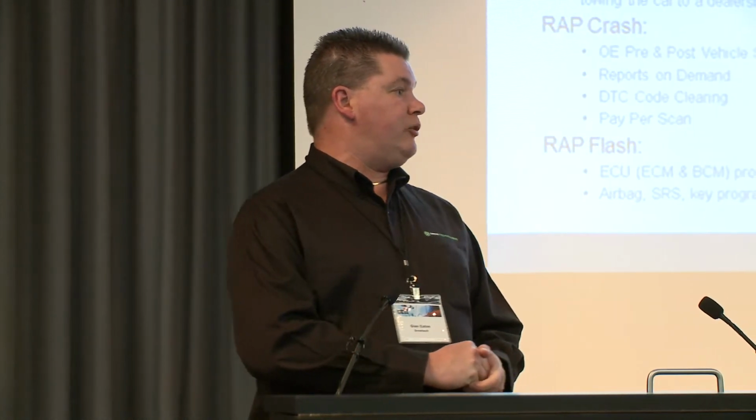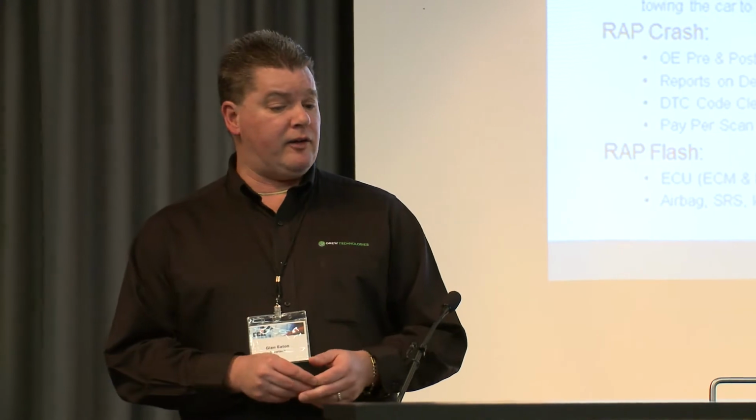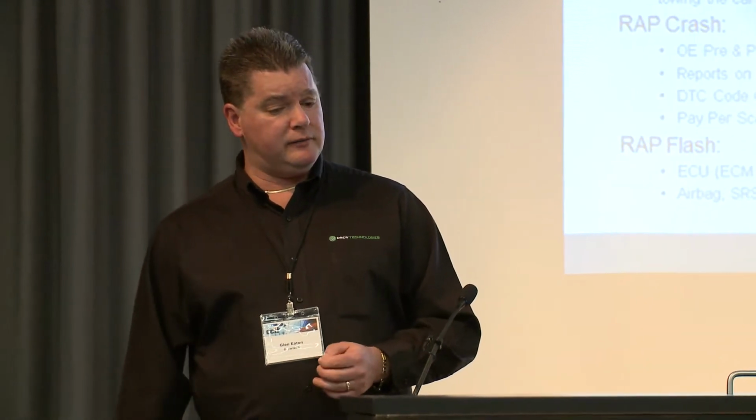On the crash side, of course, we've got the pre and post vehicle scan detail. Again, this is coming right from the OEM software. We're able to scan the vehicle, we can print the report, we can email it to you at that time. We can do DTC code clearing, and then everything is pay per scan. We'll see in a second what that exactly means.